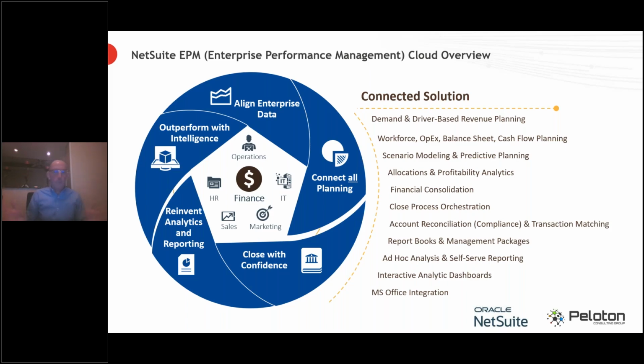Reporting. Moving away from the Herculean efforts to produce report books, produce management packages, produce standard reports, provide ad hoc analysis, self-service reporting, interactive analytic dashboards, visualization of the information, and then complete seamless Microsoft Office integration. That's really what the NetSuite Enterprise Performance Management solution provides.